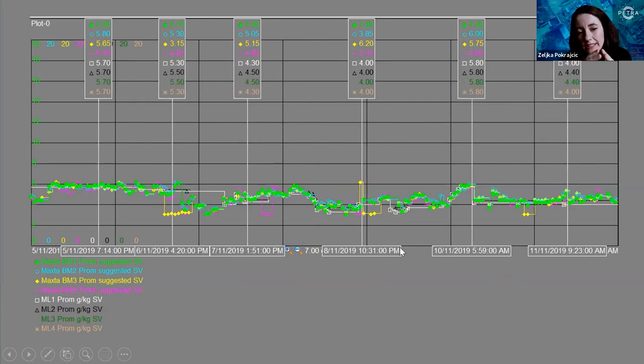So MAXTA essentially has a data set, a whole framework of historical operating data, and what it does is match the geology and then find periods within that historical data when the plant was running well, and says what were the conditions, what were your operating parameters, and can these match what's coming up?